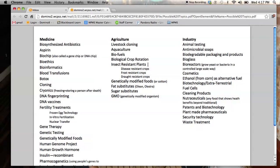Insect-resistant plants, under this same umbrella, anytime you modify a plant to make it insect-resistant or disease-resistant or frost-resistant or drought-resistant, whatever. So you can look into that. Genetically modified foods is over here again. Apparently you can also genetically modify cotton.